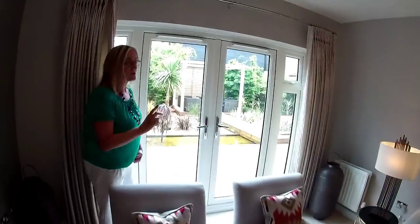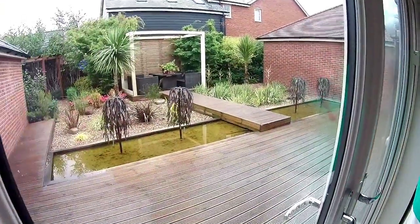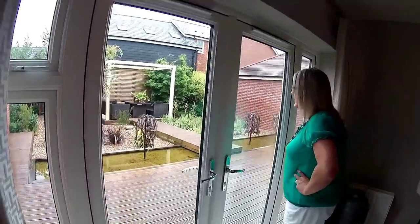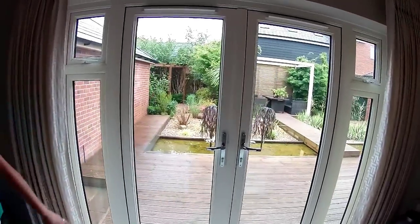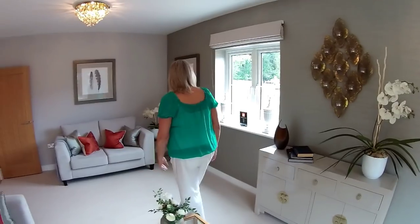Now look at this, it has stopped raining a little bit since we left next door, because it was raining cats and dogs, wasn't it? Really throwing it down. So that's nice, isn't it? Nicely done. It is a good room. Beautifully dressed. Nice window to the side there, letting in a little bit of extra light.